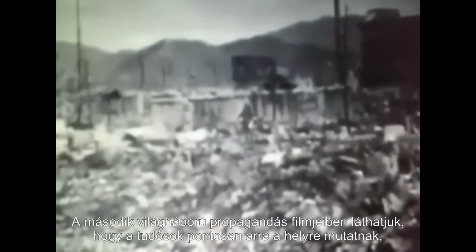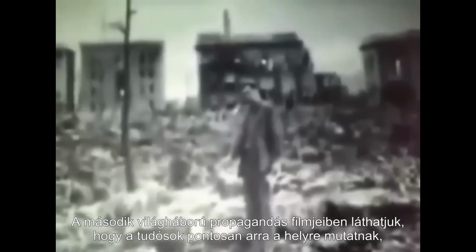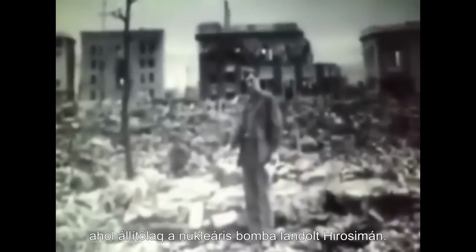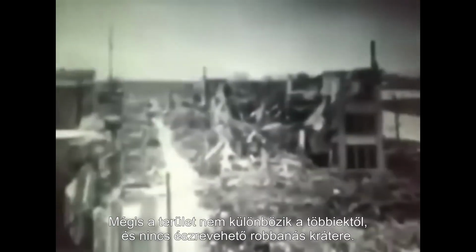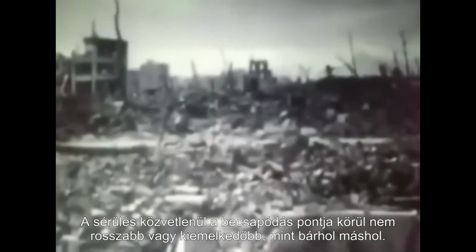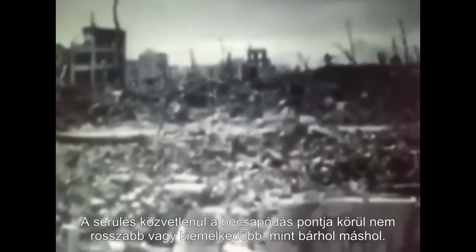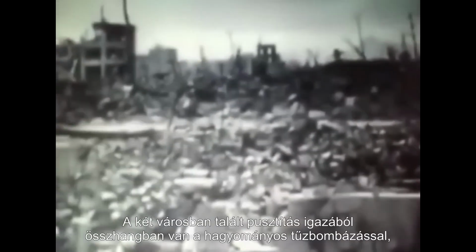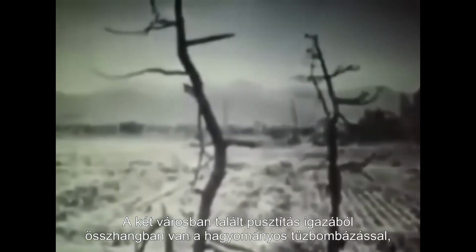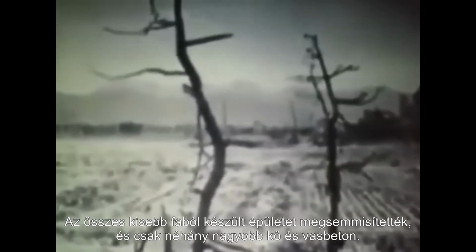In World War II propaganda films, you can see footage of scientists pointing to the exact spot where the nuclear bomb supposedly landed on Hiroshima. Yet the area looks no different than any other, and has no discernible blast crater. The damage immediately around the point of impact is no worse or more pronounced than anywhere else. The destruction found throughout the 2 cities is in fact consistent with traditional firebombing, with all smaller wooden buildings decimated and only a few larger stone and reinforced concrete structures still standing.